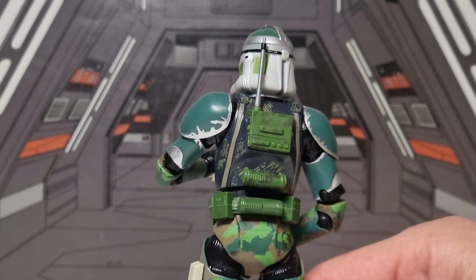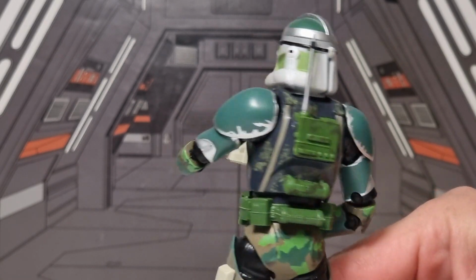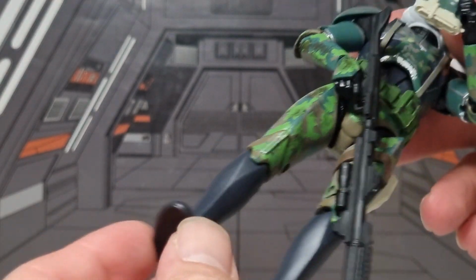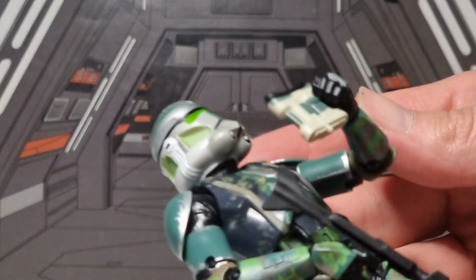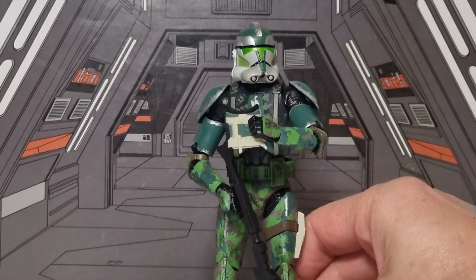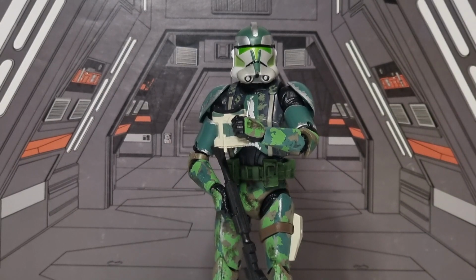And the back as well. Yeah. These clones are awesome. Can't deny it. Camo all over. He looks cool as. He's got his binoculars as well. Tubes rifle. Alrighty. Great. On to the next one, my friends.